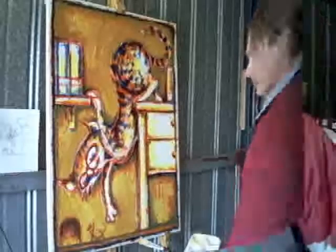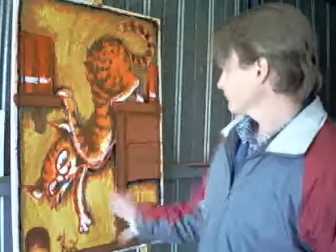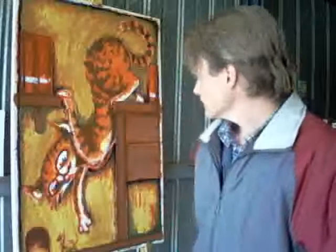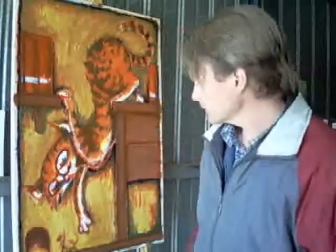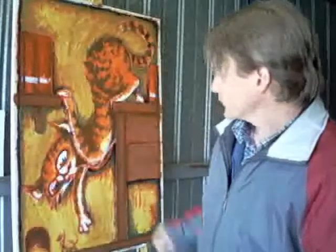So this is the end of day 2, and as you can see I've blocked in all my major colours on the painting. I've got the ochre there for the wall, and the orange for the cat, and the browns on the furniture. The next stage from here will be to start getting into the detail and really defining the various shapes of the different elements of the painting.